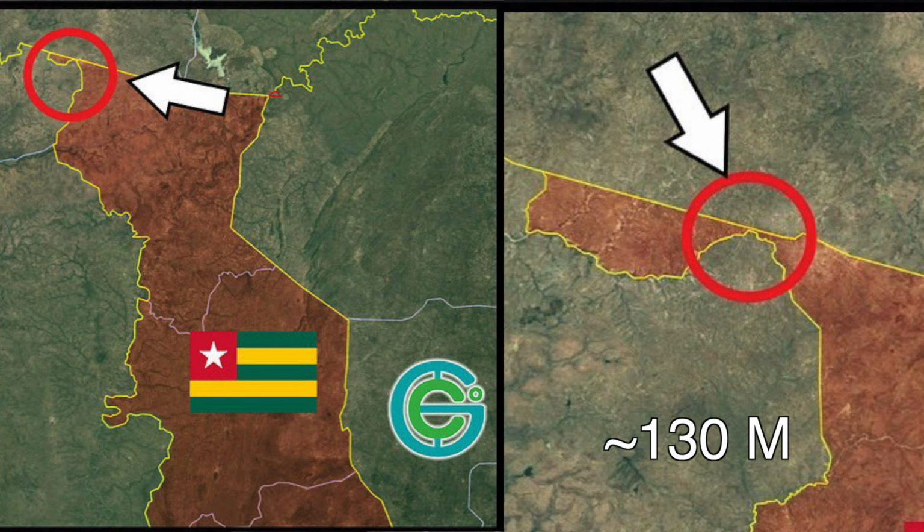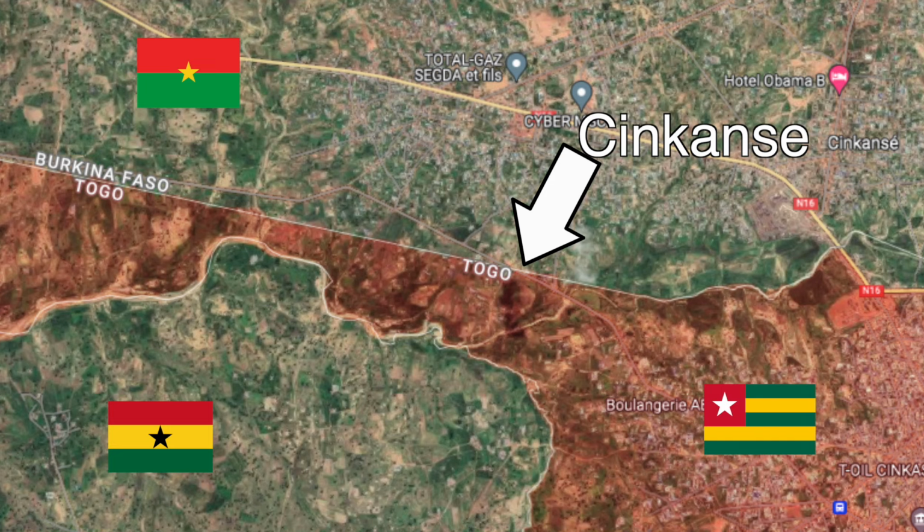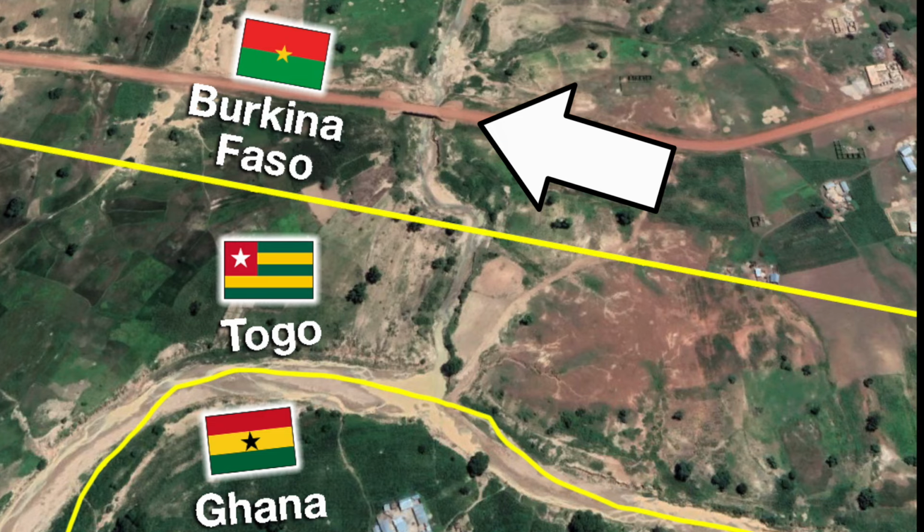It belongs to Togo. It is a narrow strip of land only about 130 meters wide, bordered by Burkina Faso to the north and Ghana to the south. The only way you can get to this salient is by driving to the very northernmost part of Togo, crossing over to the southernmost part of Burkina Faso into the town of Sinkase, and then you have to find this small little bridge. Once you go to that bridge, you are at the narrowest choke point of the V.